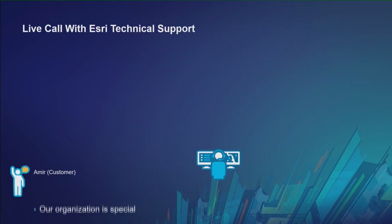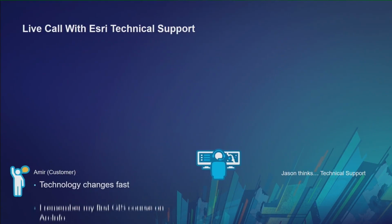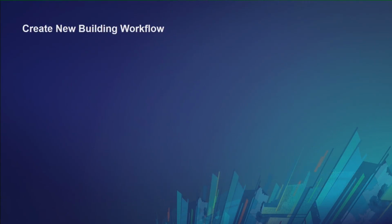And I wish technology didn't change so fast. Our organization is special, sorry. Yeah, I haven't heard that one before. And technology changes so fast. I remember my first GIS course, ArcInfo. Yeah, I don't even know what that means. Who here has used ArcInfo? Show of hands. All right. Well, you're still the minority. Still here too. Every time I go, I'm like, well, maybe it's not going to be many people, and this joke's not going to fly. Okay. All right. We still got a few more years of that one.